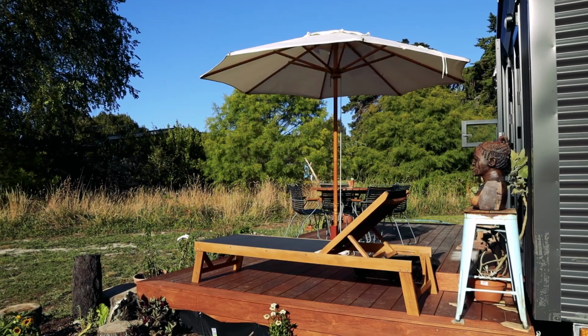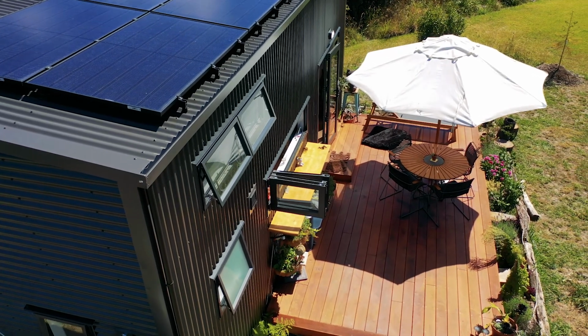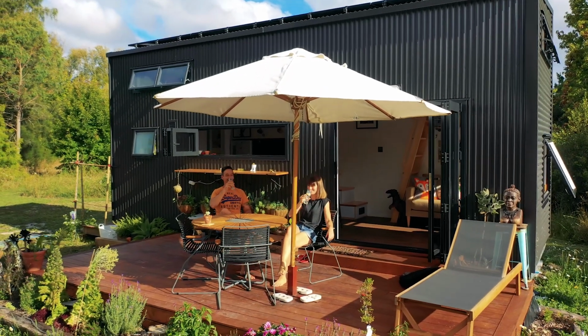And I can see that you've already expanded on that with this wonderful outdoor area. Love the deck, absolutely love the deck. And I love the symmetry of inside and outside. When this door's open and when the service area is open, you've just got this one space, which is double that space that we're living in.